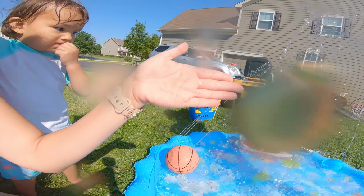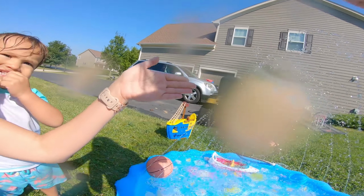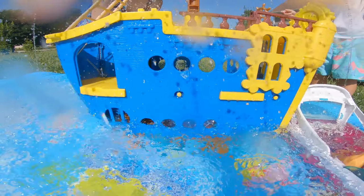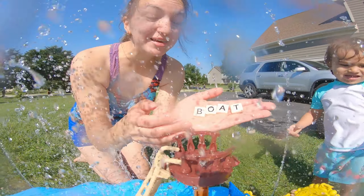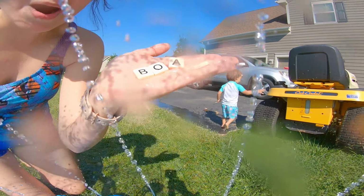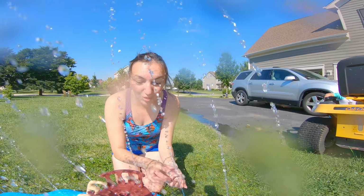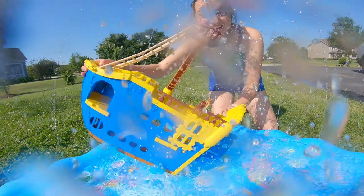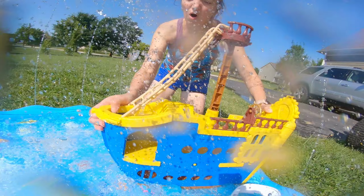Can we make the word here in my hand, please? Where is? We got a T. Where is the O? Boat. This is a boat. We use it in the waters of the ocean. Boat.